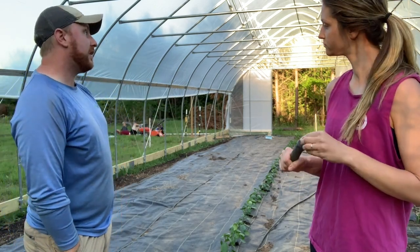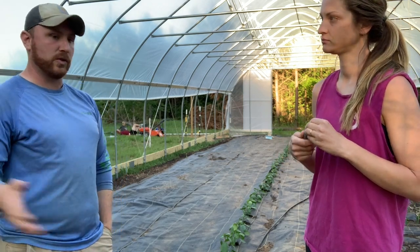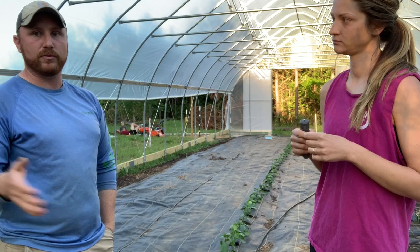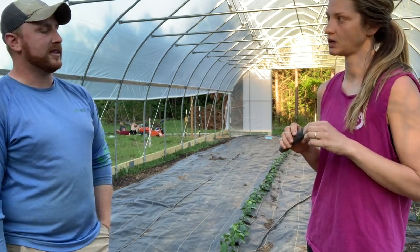And if you had a spot you're already gardening, that also helps. The soil is already right and ready for a tunnel, and the tunnel's just going to expand on the work you've already done in that space.